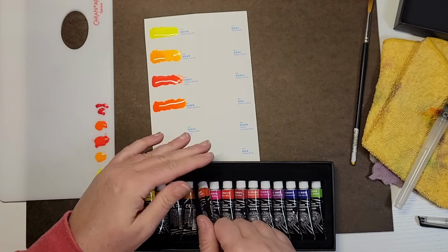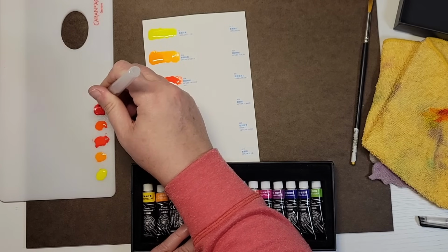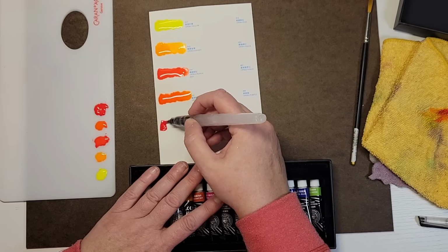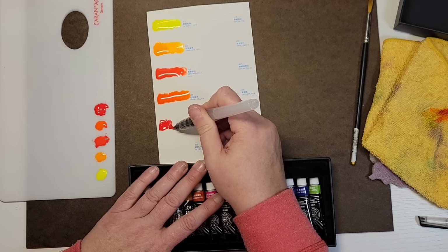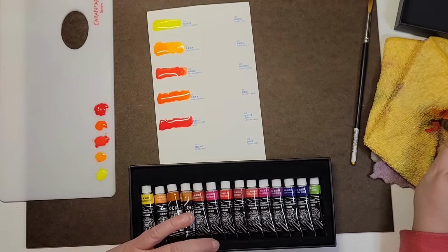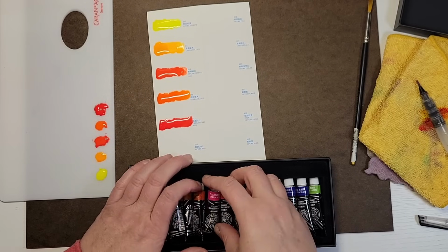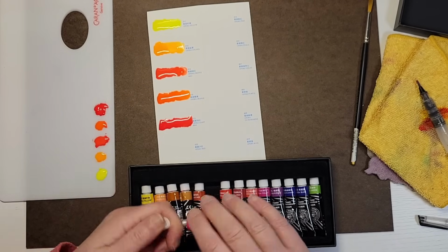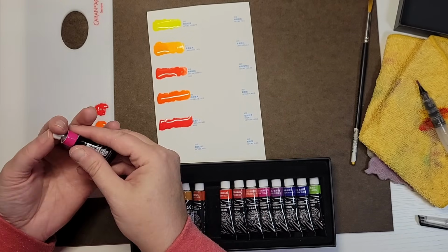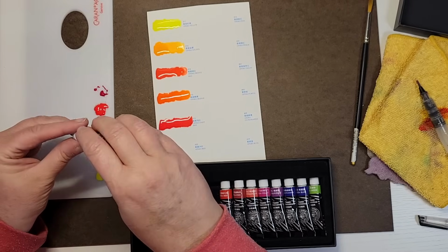Sometimes, like when you open these, it's like you bust open the volcano. The volcano of color. Oh. Okay. All right. Now we're going to go to an Opera Rose. Did it? Oh, it didn't do it. There we go.